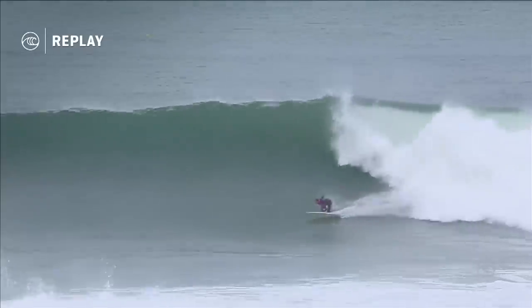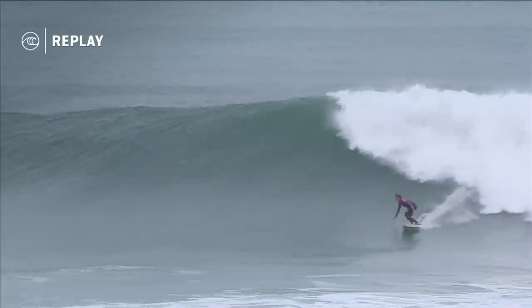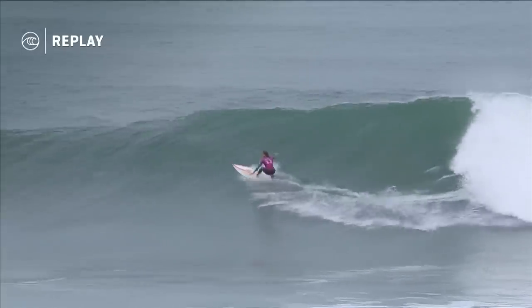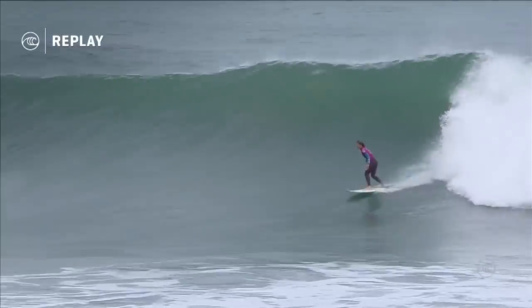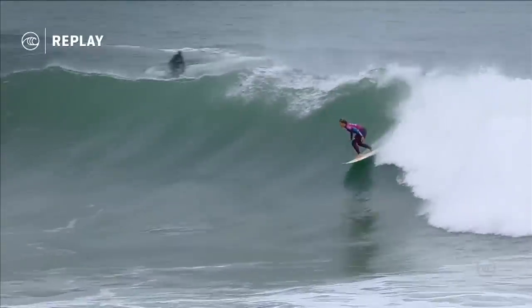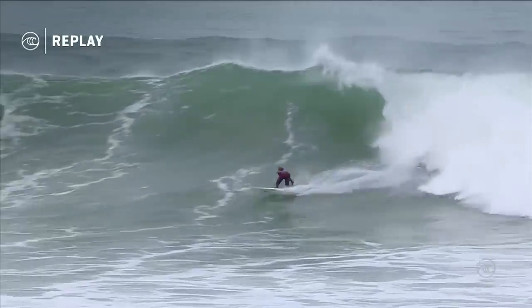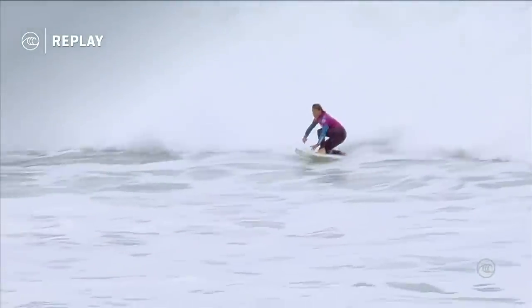And again, back into the power source, deep bottom turn, and nails it off the lip again. This wave maintaining its height all the way through, which is going to make for a dramatic finish. Takes her time off the bottom again. Another beautiful swooping maneuver from Conlogue. And nails it shut with a beautiful turn.